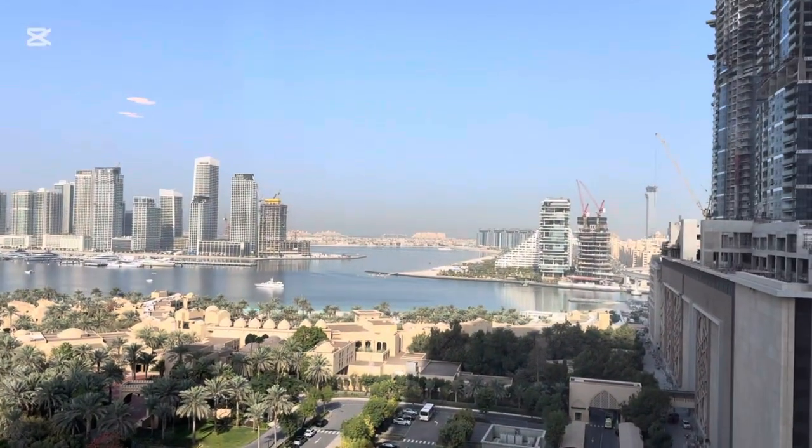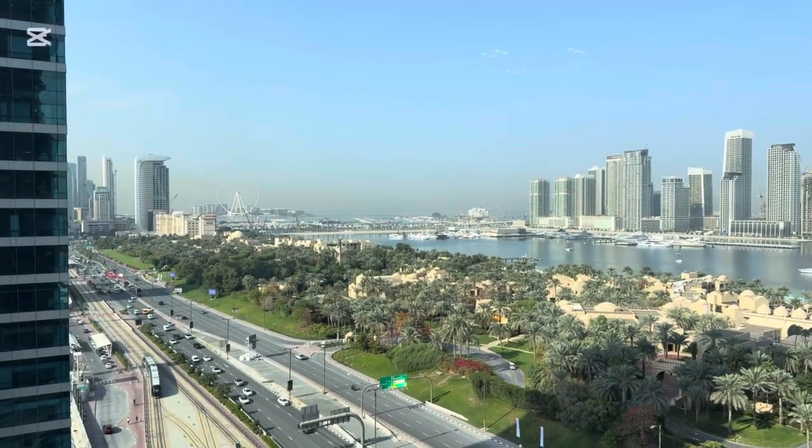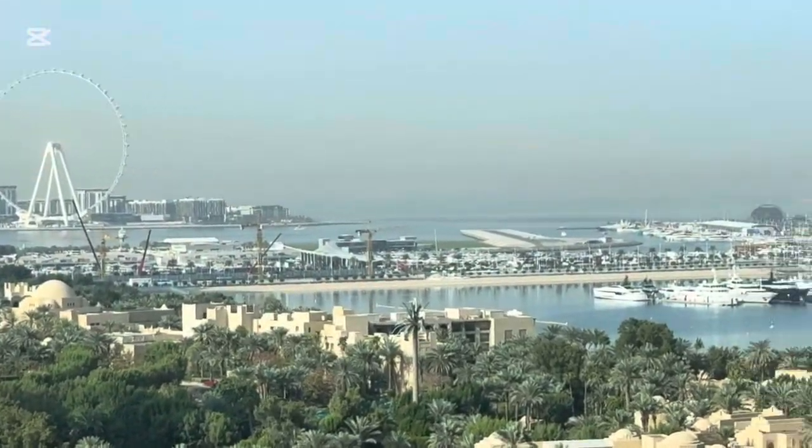So as promised, this is the view from the room and the day. Doesn't get better than this.